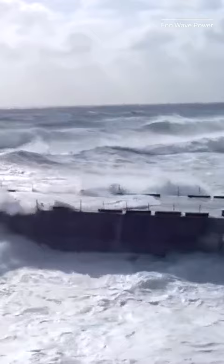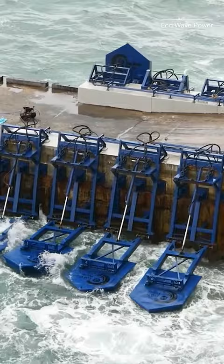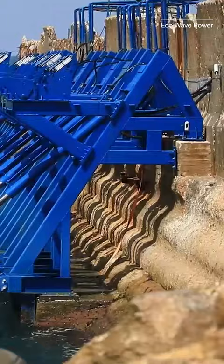When there's a storm with higher waves than the system can handle, the floaters lock upright until the storm passes, when they return to harvest more ocean energy. Each floater system is specially designed for the wave conditions in the surrounding area. Smaller waves mean smaller floaters, and larger waves mean larger ones. The company says that by building off existing man-made structures, they can reduce cost and minimize their impact on the environment.